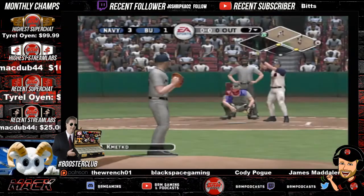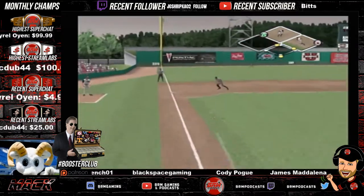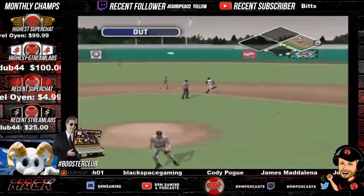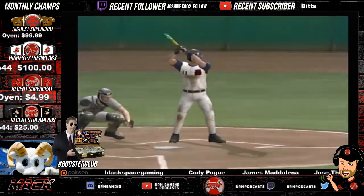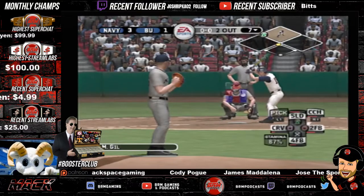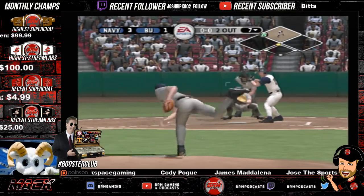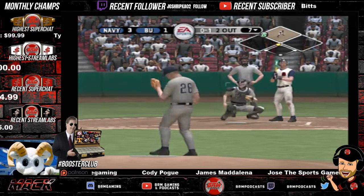Number 11. Ground ball on the left side. Steps on the bag for one. The double play. Great execution. Now batting, number 18 is up next. Runner at second with two out now. Swing and a miss on a changeup. No balls and a strike.